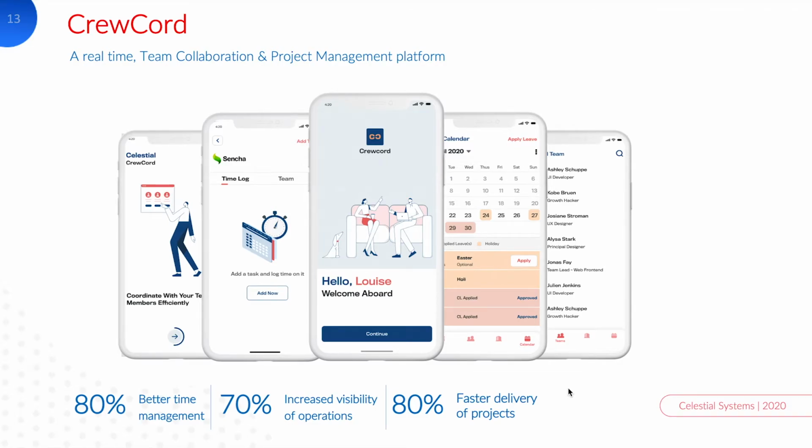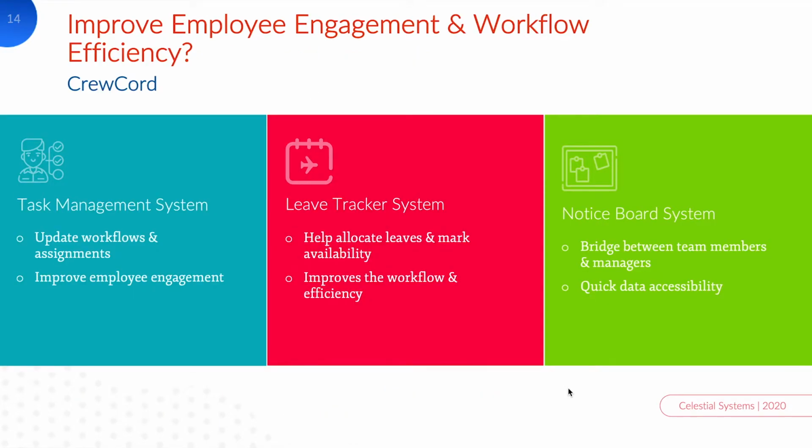Now, let me show you exactly what CrewCord did. They created three very key systems. The first was a task management system, which had workflows and assignments, and where managers and employees could engage with one another. The second major thing they created was a leave tracker system, where an employee can request leaves, see whether the leave was approved or rejected, and if it was rejected, the reason why, and have the full history of all their accepted leaves and rejected leaves, etc.